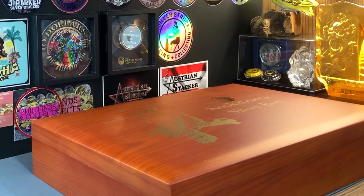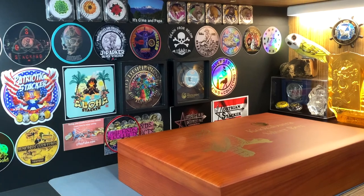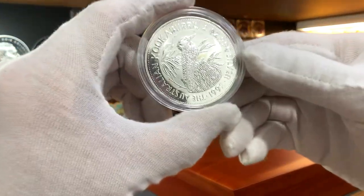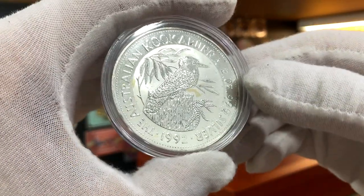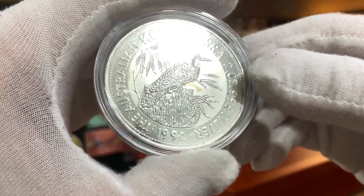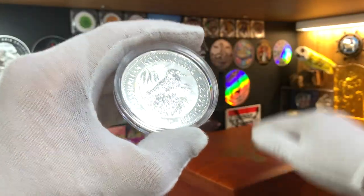So as you can see on your screen, I have my Kookaburra coin collection up again. And for this video, we're going to talk about my latest Kookaburra coin purchase, which is this 2-ounce silver Kookaburra issued in 1992. This is the first 2-ounce Kookaburra coin issued by the Perth Mint for this series. And incidentally, this is the first 2-ounce Kookaburra coin that I have in my collection.